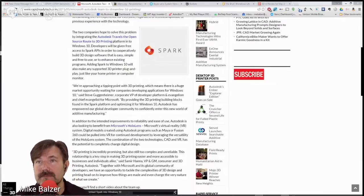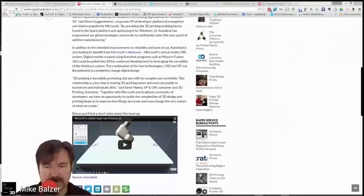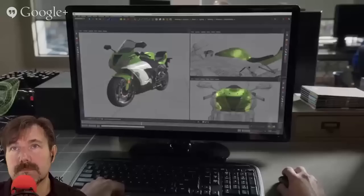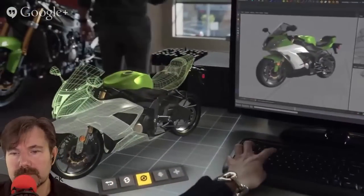I think that what they're doing is they've expanded their methods, or they've expanded their perception of things or the way that they operate. So it's a great time for Microsoft. They've been backing great open source projects. And Microsoft integrated Autodesk Spark 3D.